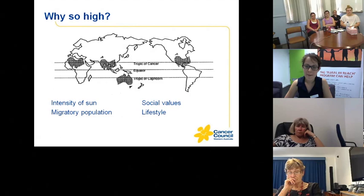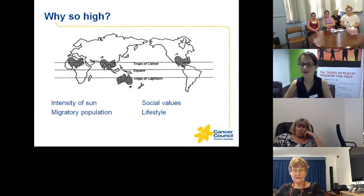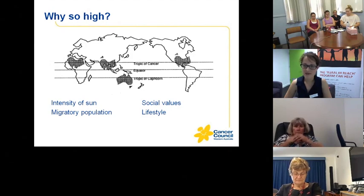Social values. Until more recently, and I guess even now, it's been socially acceptable to go out and get a tan. Everyone wants to have that summer glow, that nice brown skin. But unfortunately, tan skin is damaged skin. So if we're exposing ourselves to the sun to get a tan, it means that we're putting ourselves at risk of developing skin cancer.